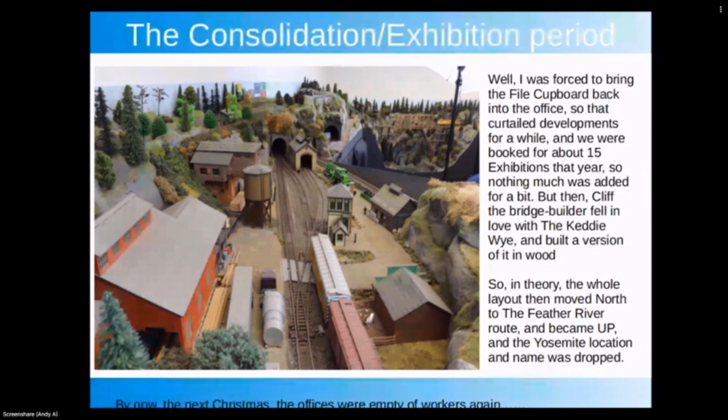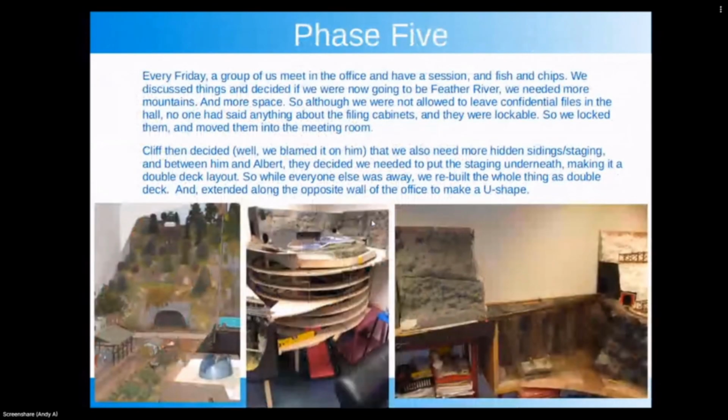And I'm more of an operator than I'm anything else, and it was very, very limited, just running out and back all the time. Especially once you start to buy more and more stock. So Cliff, who's one of our group, decided we needed to put staging underneath the existing layout. So now we started on the second deck.